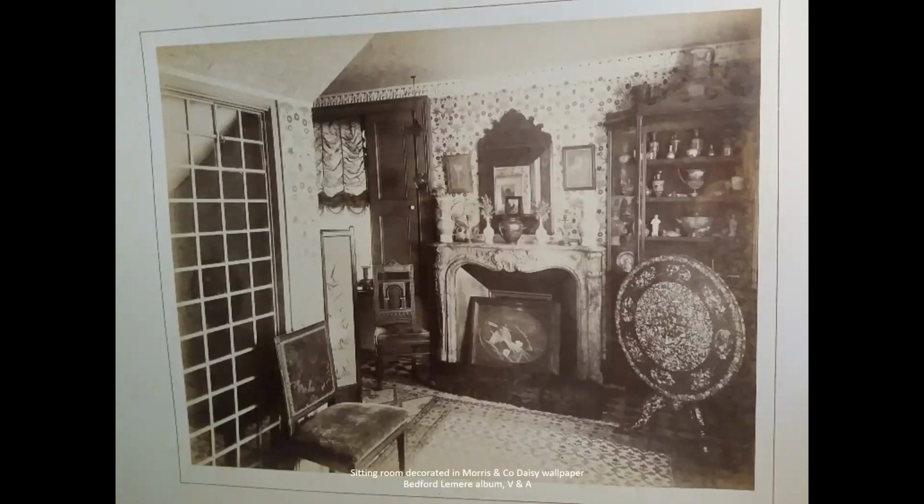Sadly, in the 1920s, the decorations, including the William Morris Society's glorious ceiling, were painted over. And tragedy struck further when the house suffered serious bomb damage during the Second World War. The house was sold to the London County Council in 1952 and demolished a year later.